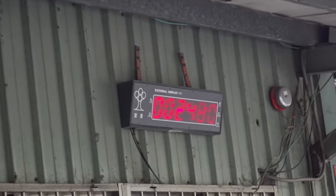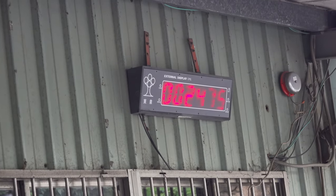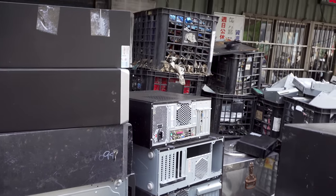in weight per kilo. So from these places, people like me, for instance, or businesses may come in and then bargain for these used PC parts. But let's take a look at what they've got inside and see why exactly a place like this can be so good to get a deal.